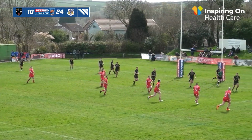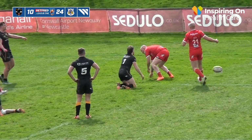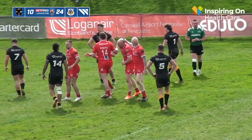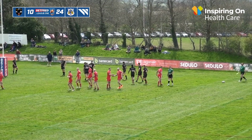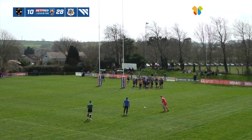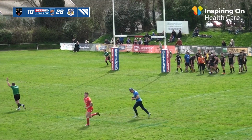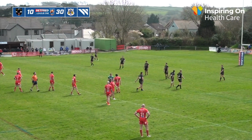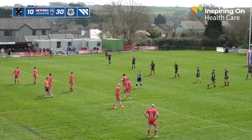And here's Johnston, Robinson onto Johnston, onto Smeaton again, and Smeaton, there's a hat-trick for Doncaster captain Sam Smeaton. Dives in to score the first points of the second half. Robinson looking to make it 5 from 5, left-footed, and he duly obliges.